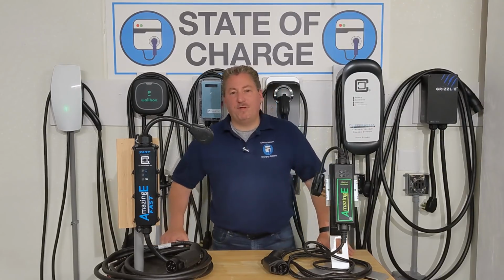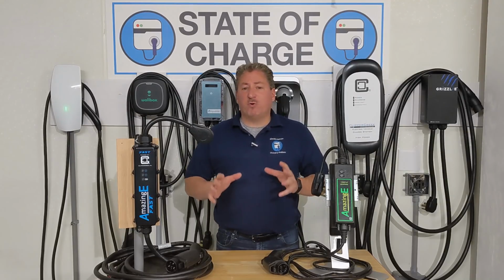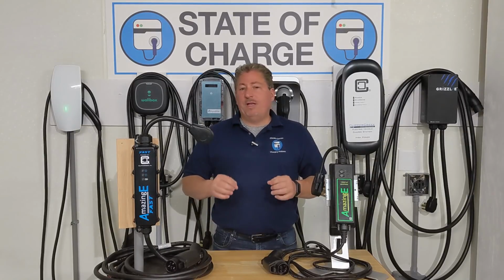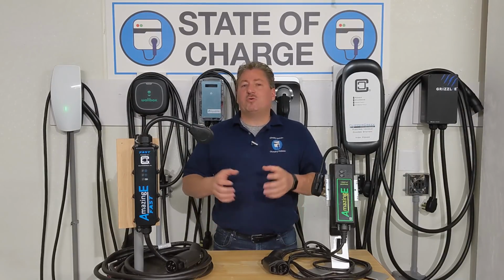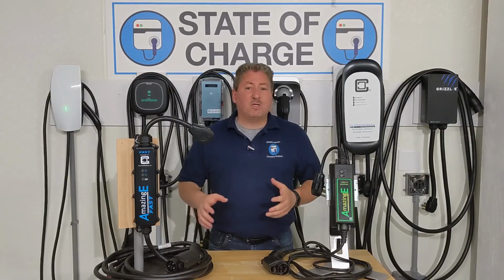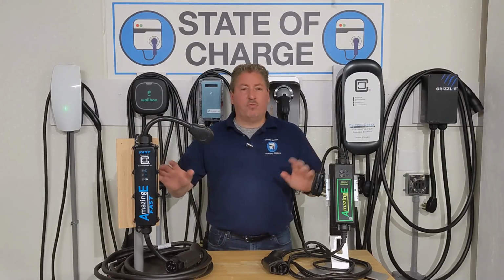So now let's talk about some of the features that both of the units have in common. Both units are NEMA 4 rated, and that's a very good rating for outdoor weatherproofing. Many of these portable and wall-mounted EVSE or EV chargers are NEMA 3 rated, which is fine for outdoor use. But a NEMA 4 rating gives you an extra level of protection against blowing rain and driving snow. So both of these units are really good to use outside, even in extreme weather conditions. You could charge your EV with these in the driving rain, in the snow, whatever you want. You don't have to worry about them.